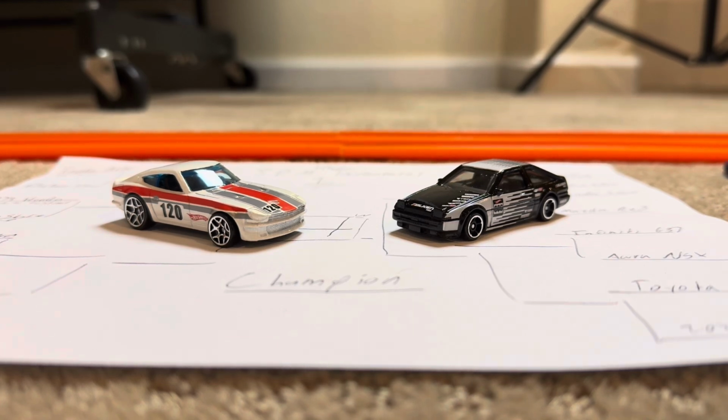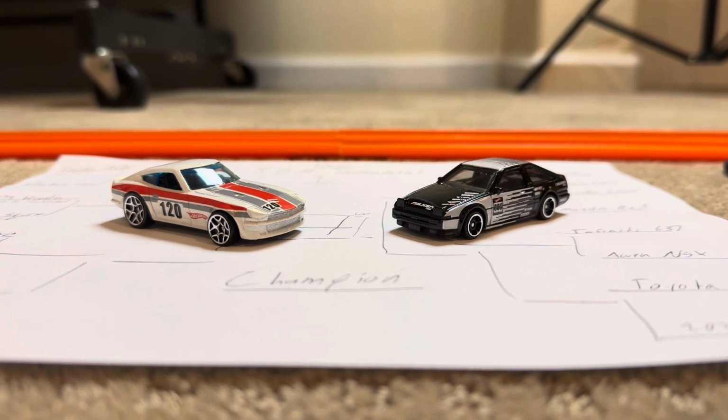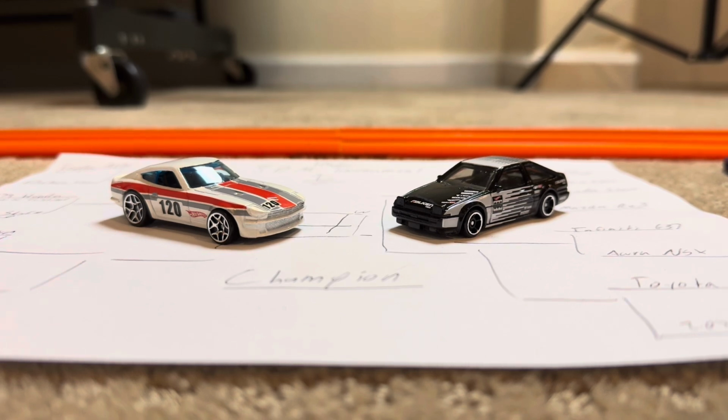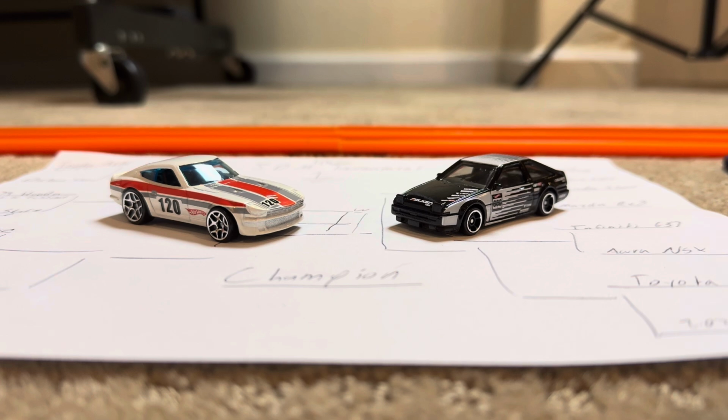If you could tell by the unboxing clip, you will notice that the cars are sorted into 4 quadrants. We have 70s and 80s JDM. We have 90s JDM, we have 2000s JDM, and we have 2010s JDM. And while not every car is strictly JDM, they're all of Japanese origin, and that's how we're going to sort the cars that go into this series.